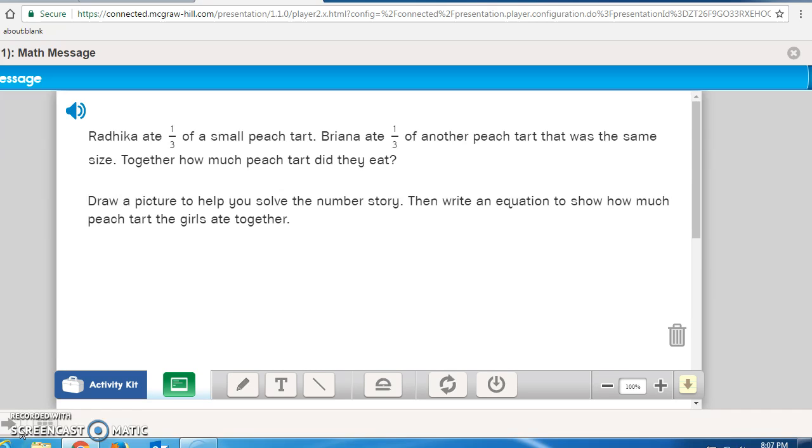Please read this part to yourself again as I read it out loud. It says, Radhika ate a third of a small peach tart. Brianna ate a third of another peach tart that was the same size. Together, how much peach tart did they eat? And draw a picture to help you solve the number story.